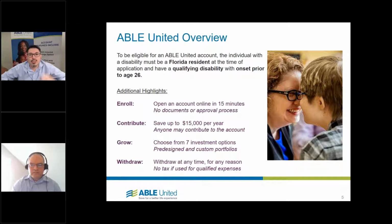And so when somebody goes to make an online contribution when they log into their account, and we'll see a slide on that, it asks: do you want this to be a regular contribution or an ABLE to Work contribution? Because you can really capitalize how effective and how much you're able to put away into an ABLE account. So like I said, this is a savings or investment tool, and you can do one, the other, or both.